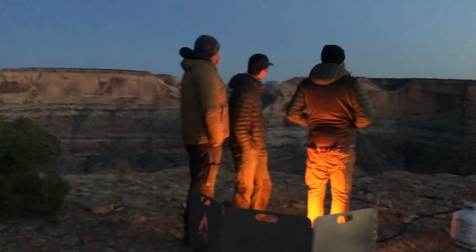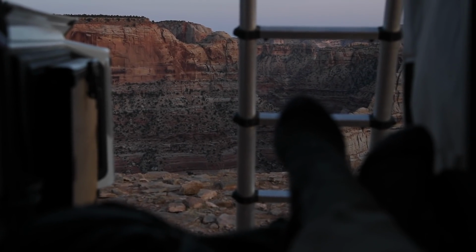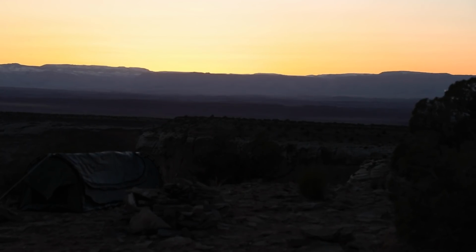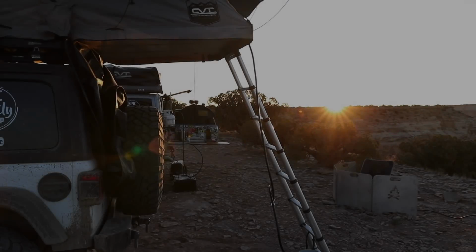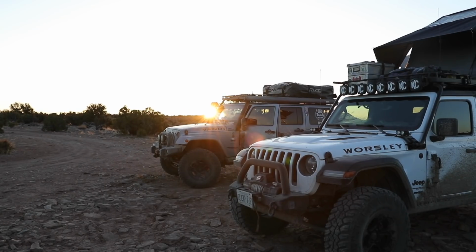As Mom finished dinner, the cold northern wind began to intensify, and we all decided to hunker down in our tents, saving her delicious dinner for tomorrow. Overnight, the wind subsided, and we woke up to a glorious sunrise, revealing the grandeur of the canyon below us.